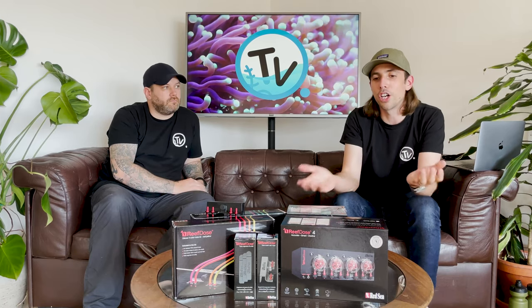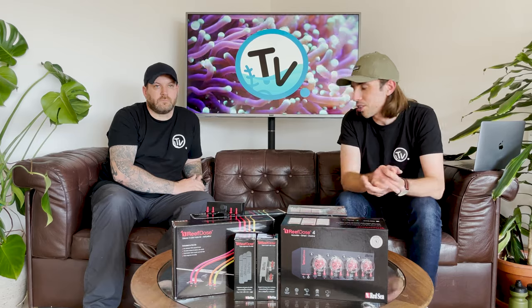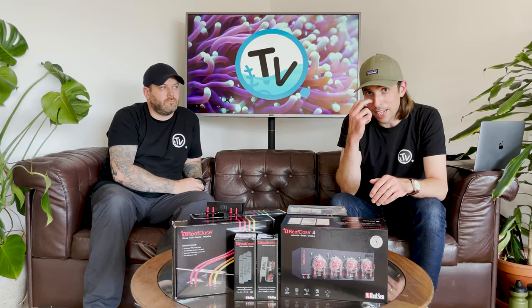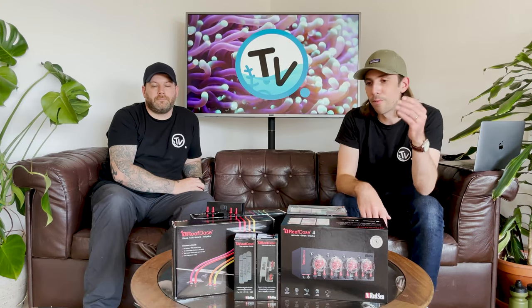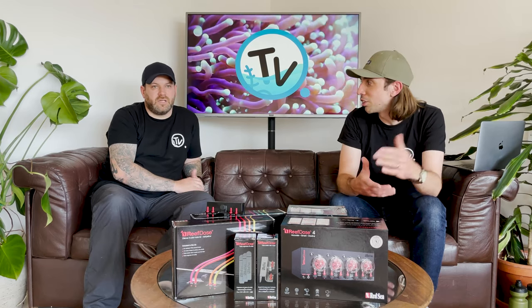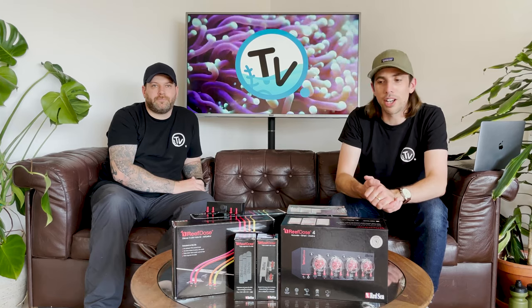But as a basic overview, you've got all the normal features. So you can name each dosing head based on what you're dosing. And there's quite a neat drop-down menu which not only lists all of the Red Sea products, but also other manufacturers and their dosing products. It's definitely a nice touch there. Which is nicely done from Red Sea. I take my hat off to that.